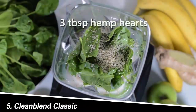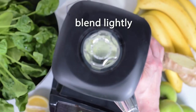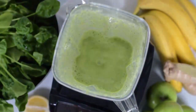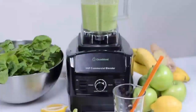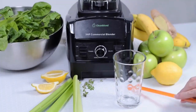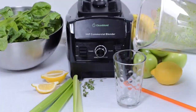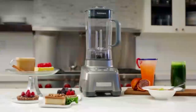Number 5. Clean Blend Classic. This underdog packs a surprising punch. Its 1800-watt motor and 4-blade system pulverized frozen fruit and nuts with impressive efficiency. The BPA-free self-cleaning carafe is a win for health and convenience, while the lifetime warranty offers peace of mind. However, the lack of pre-programmed settings and a slightly clunky design might deter tech-savvy users.